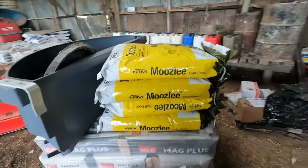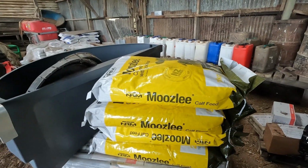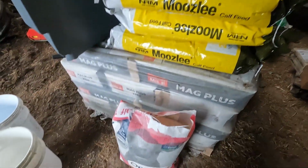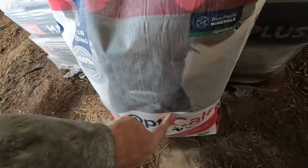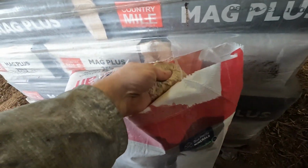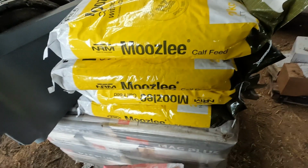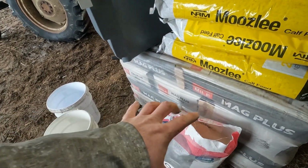And I just need to stop by this shed because I've got some of this great muesli here. I'm going to start the calves on this, and what I do, I also put this Opti calf. This stuff is the absolute gears. It's so good. Just binds them up a little bit. It's quite sweet. The calves like it, so I'm going to put some of this muesli in a bucket there, and then I'm just going to mix a bit of this in with it.